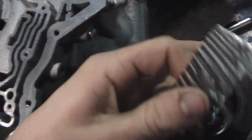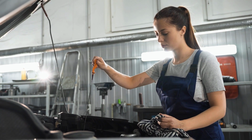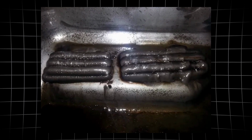Here's what happens inside your transmission. The internal clutches wear down over time. Tiny metal particles then float in the fluid and circulate throughout the system. Your Ford's 10-speed has a magnet in the transmission pan that collects metal shavings, and you will be shocked at how much debris accumulates by 60,000 miles.